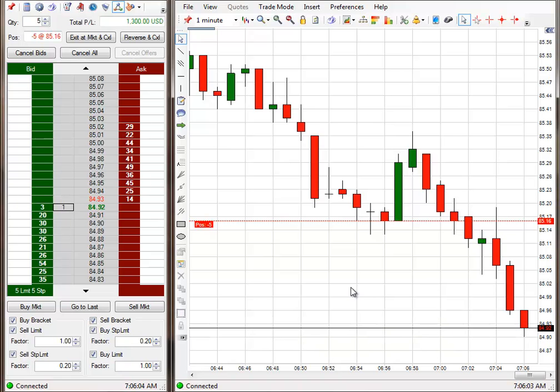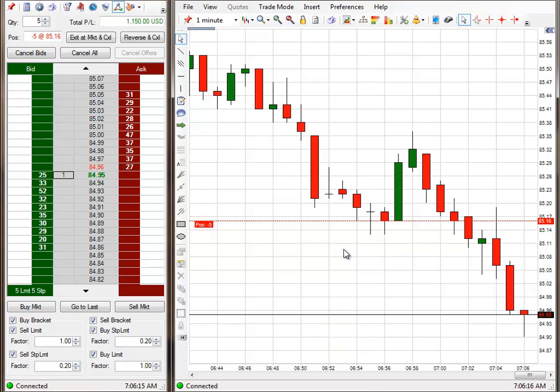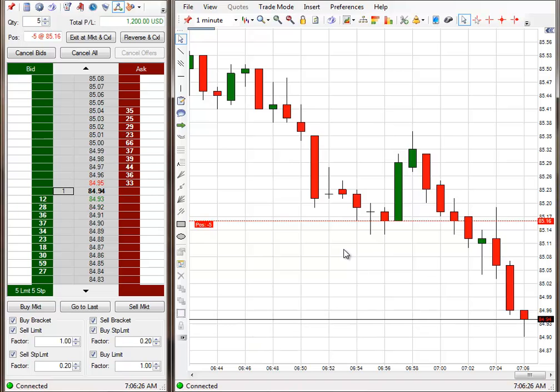Okay, so I'm just going to go for 100 ticks. I'm at 85.16, going down to 84.16. What does that put me? Oh, man. This could be a 200 tick day, but let's see how it goes. 84.16 is 100 ticks. We're at 84.93 now. We'll see how it goes. This might be an easy and quick 100 ticks.